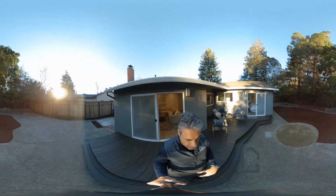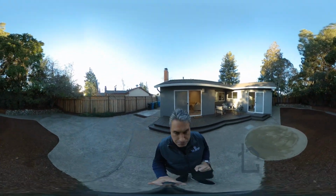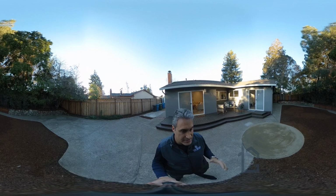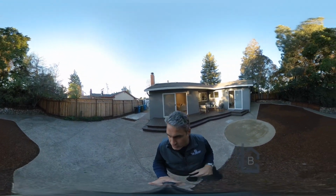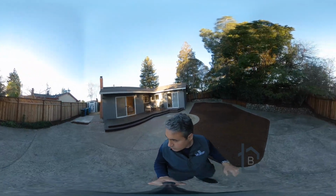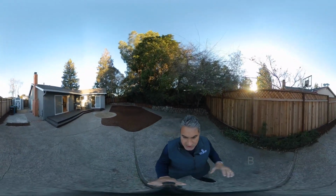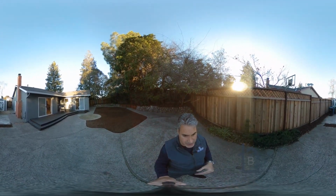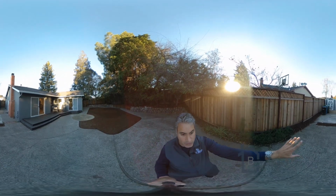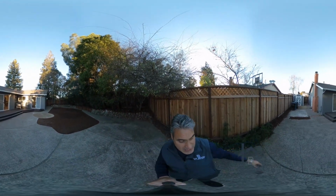Now, if this looks a little bit strange to you, it's because there was a pool here. The current owners filled this pool in 2019. They did do it with permits. So there should be no issues with drainage here. You've got a large side yard on both sides of the property. The eastern side of the property is much larger, but still you've got quite a lot of space between you and the neighbor. You've got a nice shed over there. I don't have the dimensions of that shed, but I'm guessing it's around 10 by 10.